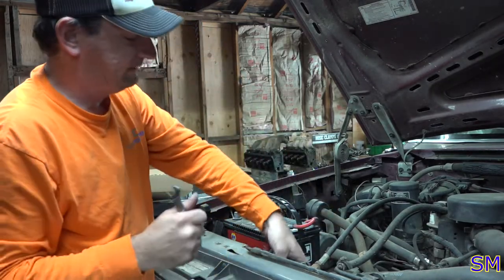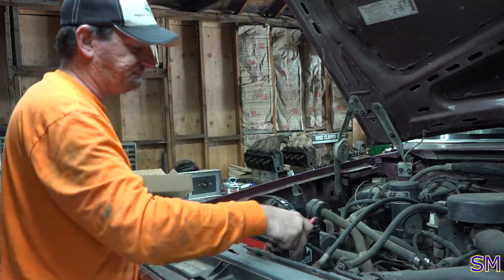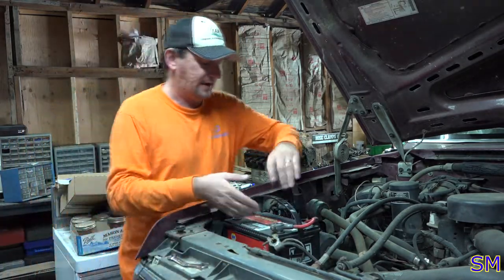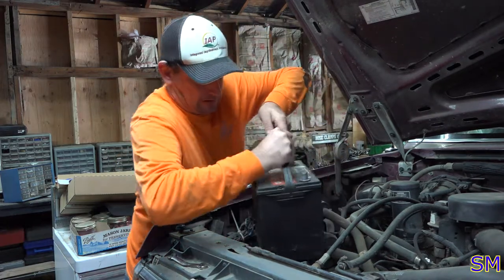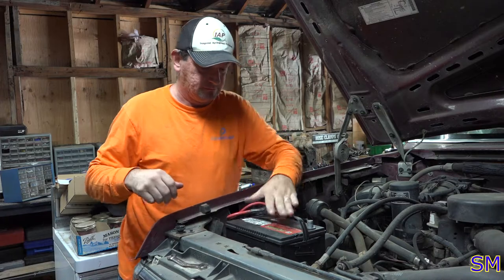I don't know, I can see. Well. Oh, there it is. Found it! Of course the battery's backwards. There, whatever.